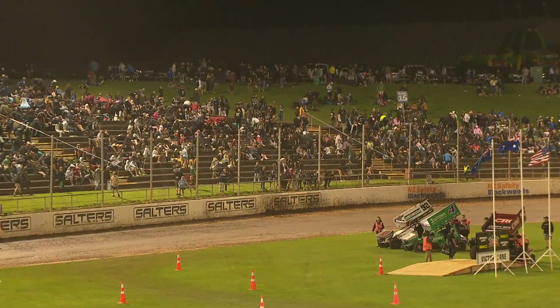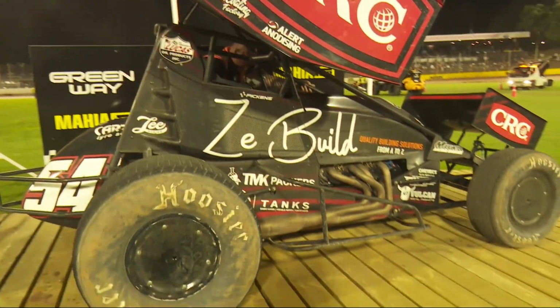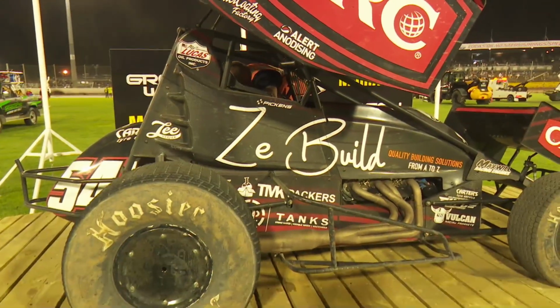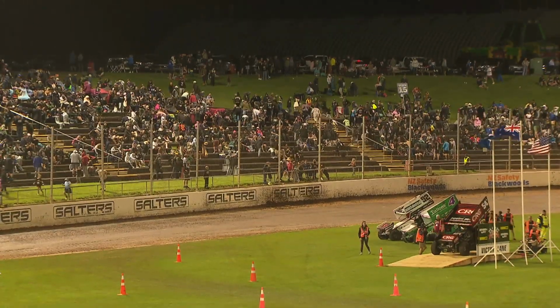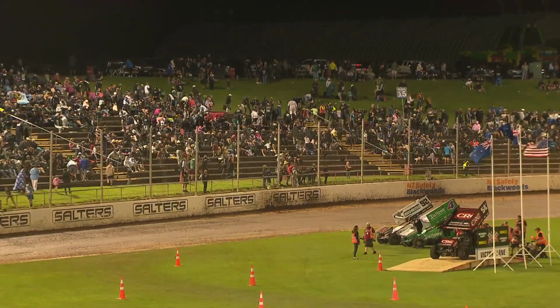Jonathan Allard in 2nd place, Chris Kernahan in 3rd. A brilliant piece of racing. Graham Standring down there as the car comes across the finish. And there's Michael Pickens. 2 from 2 tonight here at Lucas Oil Western Spring Speedway. But we ain't finished yet.